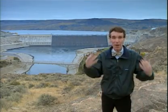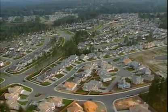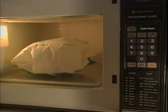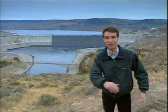Watts. Electric power. Electric power that runs from here to millions of homes so that people like you can watch television and play video games and pop popcorn in your microwave ovens and have toasted tarts from your toaster in the morning at breakfast. Man, that thing is big.